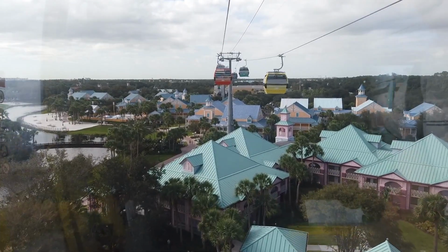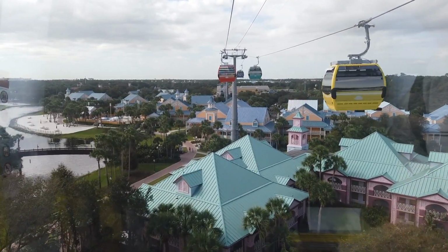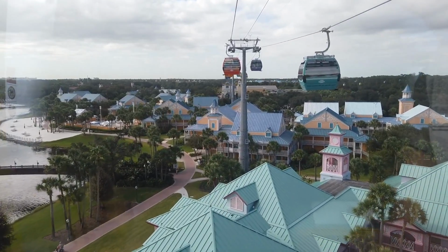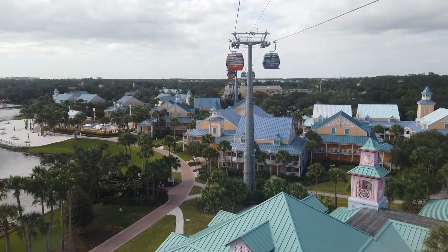Mommy's in water. Yeah. There's bastions up there. All these bastions. What's over there? Oh, wait, there's something else.